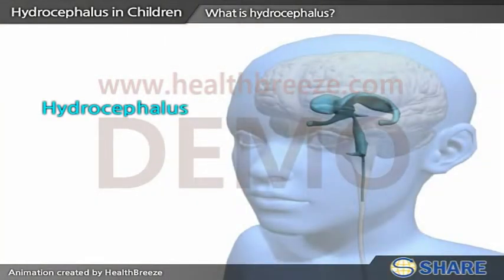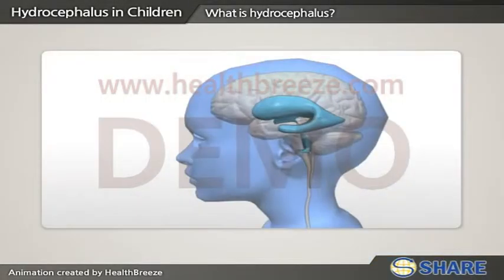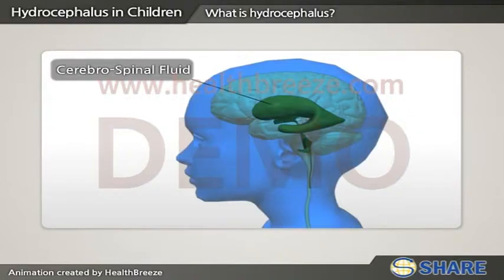Pediatric hydrocephalus is the accumulation of spinal fluid inside the brain, also known as water on the brain. This can be a very dangerous condition, as the normal production and recycling of cerebrospinal fluid throughout the neurological system is disrupted.